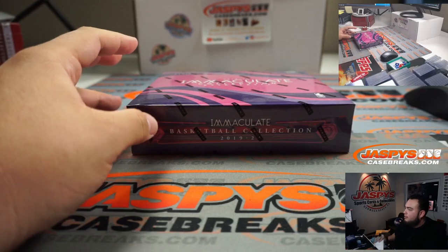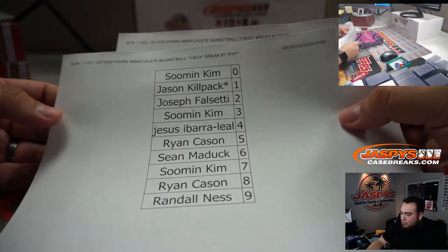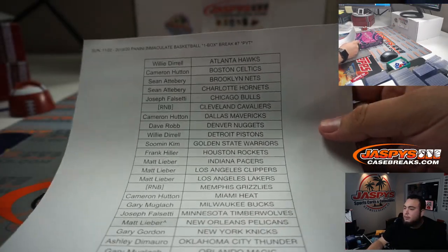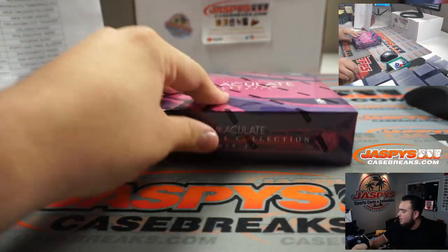Good luck, everybody. And here's the customer names that bought in the random number block. So the Memphis Grizzlies, Washington Wizards, and the Cleveland Cavaliers were sold in the random number block. And here's everybody else buying in straight up. So good luck.